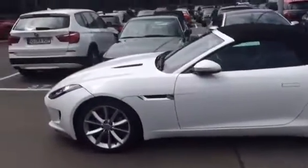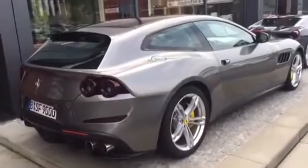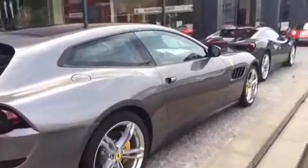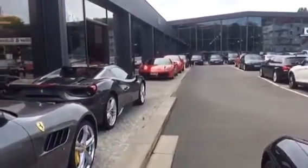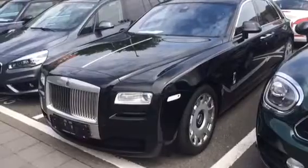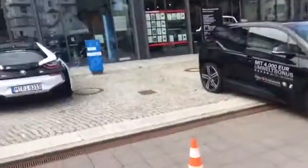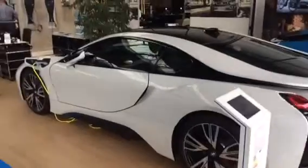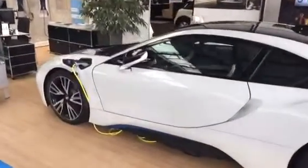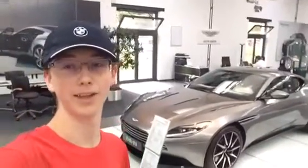It's such an incredible car. There's another Aston Martin with a California behind it. There's another GTC4. And then there's a 488 Spider up in front of it, and then another 488 GTB, and there's the other GTC4. Got a Rolls Royce right here, but I'm not a big fan of Rolls Royces, but that's okay. We have two BMW i8s, and we have one inside. Let's go check it out. Here is the other one that's inside. Such a good looking spec. It's charging. Look what I found. Aston Martin DB11.